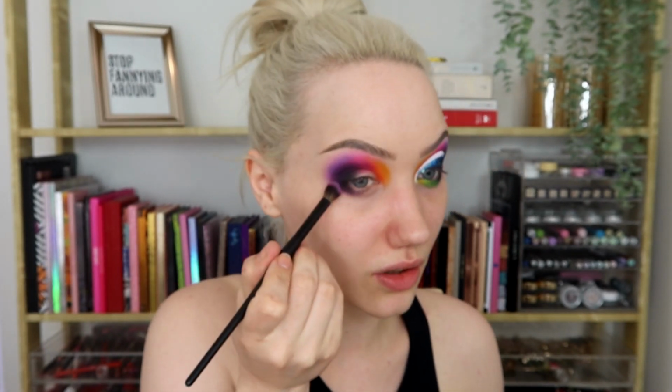If you haven't got it and you want it, try and find it. I will literally probably never recommend a better palette. It's that good. Oh, so good. I don't even need to be in focus. Might as well do the lower lash line right now actually.